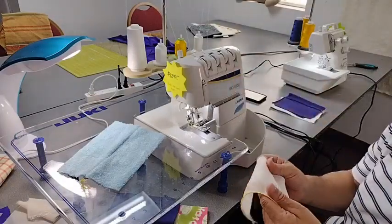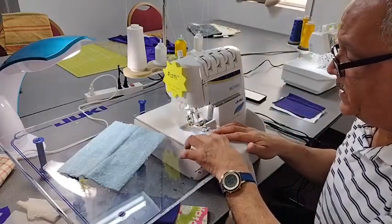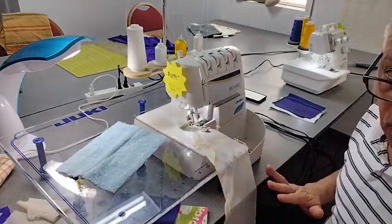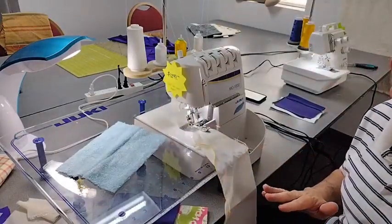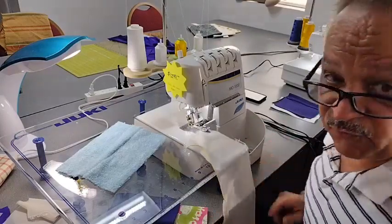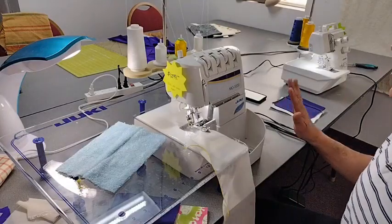So I'm going to go to my sewing machine, my serger, and I call my serger a sewing machine because it really is not going to be a foreign object in your sewing room. It should not be a foreign object. If it is foreign to you, that means you have the wrong serger. That's why you have to have an air threader.